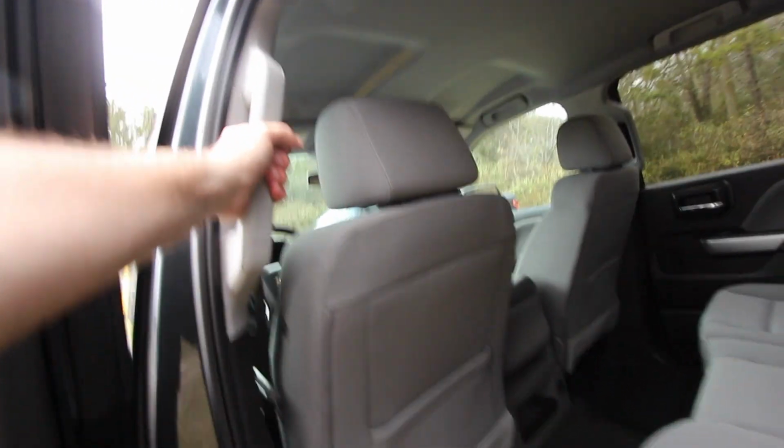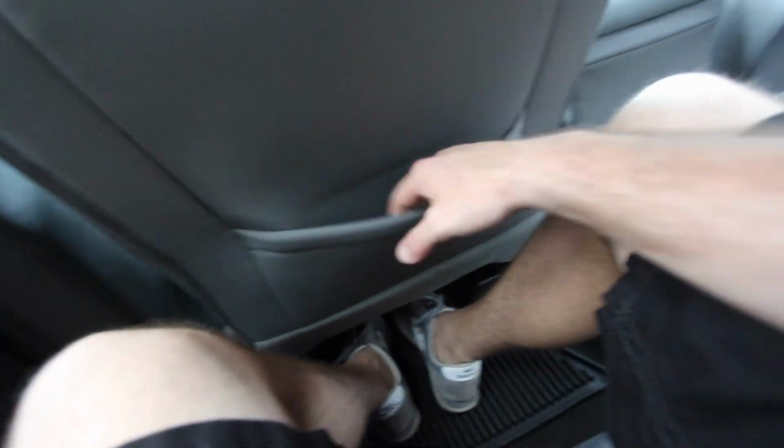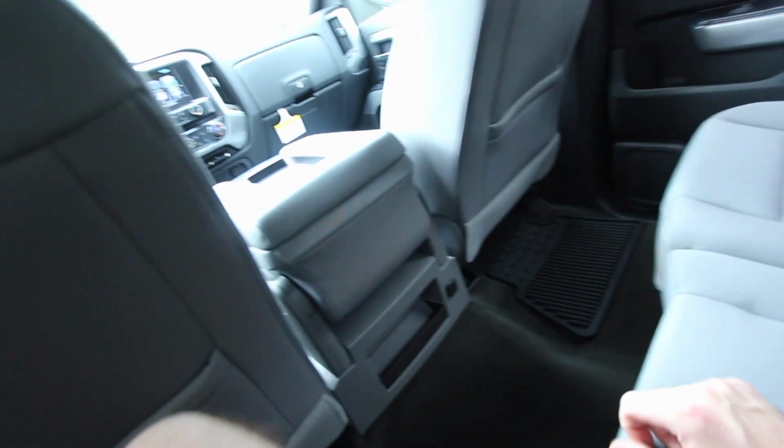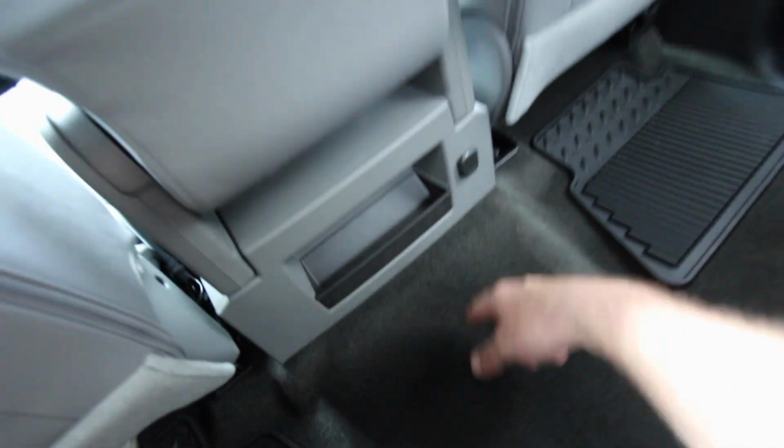You can grab here just like on the Ford. I like the rubber mats. And the Ford seemed like it had a little more leg room in the back. But still, this is plenty enough for me, okay? So I'm giving it a good go. It's still plenty of room in the back on the Chevy. You got that just like the Ford, both sides. You got a 12 volt down here, little cubby hole spot there.